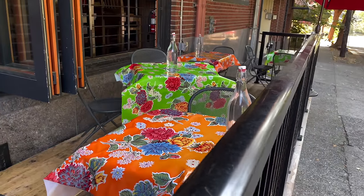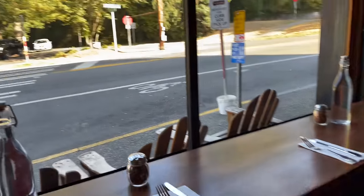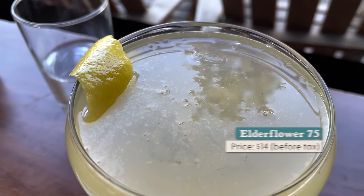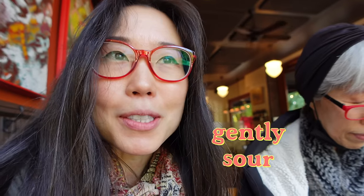Outdoor seating is available, and a cozy nook with a decorative sconce. So many table options, including these bar-style seats facing the window and park. Cocktails, aperitifs, and other drinks. This one's the Elderflower 75, has seed-lip spirits, elderflower syrup, and non-alcoholic champagne. Said to be alcohol-free, but still must be 21 or older to enjoy. Definitely feel the lemon. So refreshing. And a little sour, but not so sour where it makes you go like.